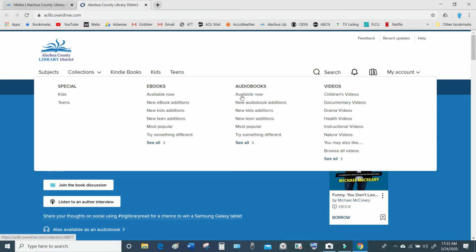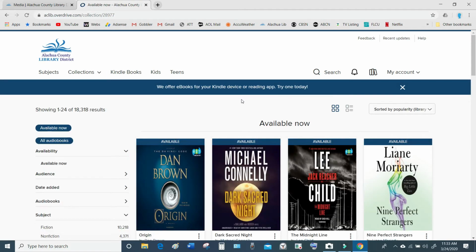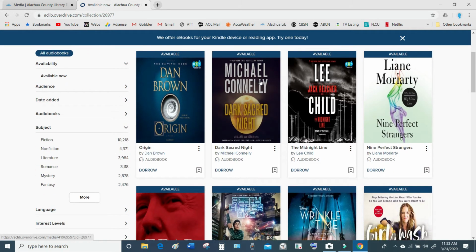And for right now, we're going to look at only available now that are ready to check out. A lot of books aren't ready to check out, and you'll have to place them on hold. But here's some books. And you do have a filter over here that you can look at just fiction, nonfiction. So I'll leave this for you to look at. Right now our goal is to show you the basics of how to download a book, okay?